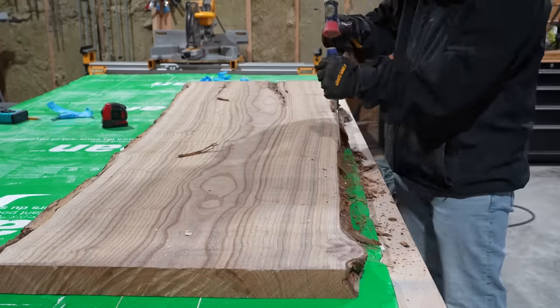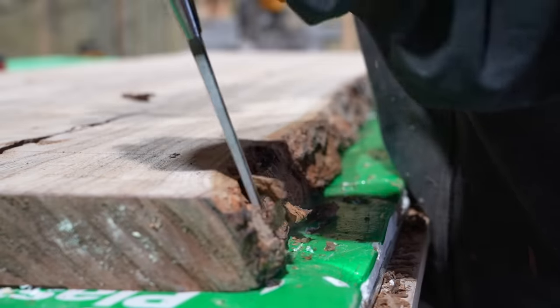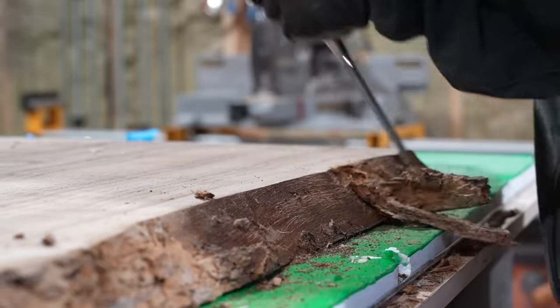All right, voiceover Danny popping in here. When it comes to live edge projects, there is no right or wrong way to do it. Some people prefer to leave the bark on it, but it wasn't the look I was going for. So to remove this, I actually do a first pass with a chisel and a hammer.